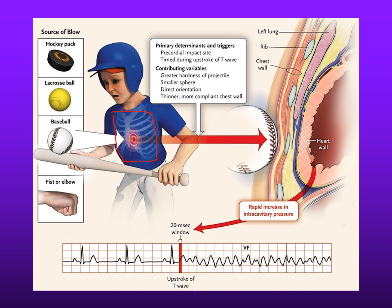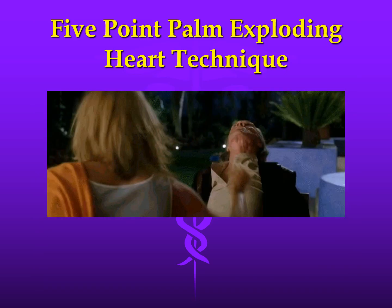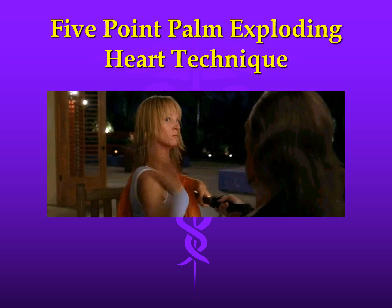And keep in mind, this is a 20 millisecond window that this happens in. And like I said, in the martial arts, that's where we come into the 5-point palm exploding heart technique. So, be just aware of that.